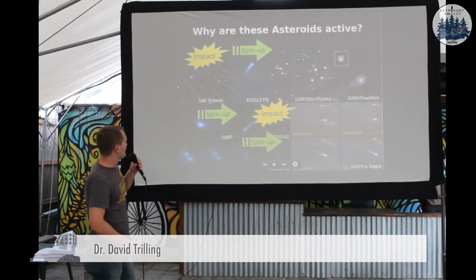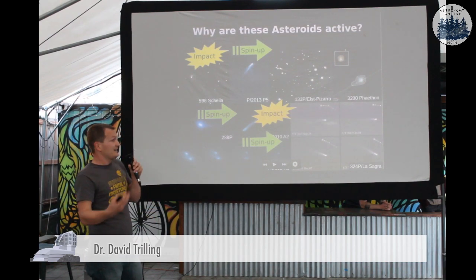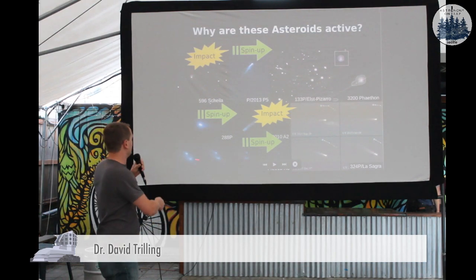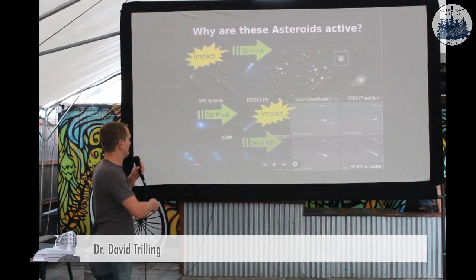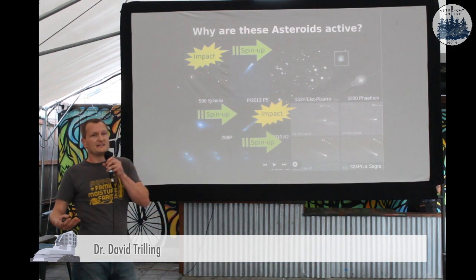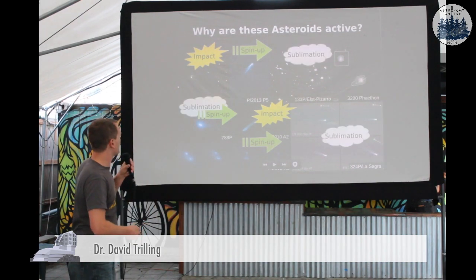This is another example. This is actually a binary asteroid that shows activity. And this guy here too, it actually disrupted. It just blew up into smaller parts, and they all drift apart. And the activity that you see around is actually dust that is left over from this disruption.